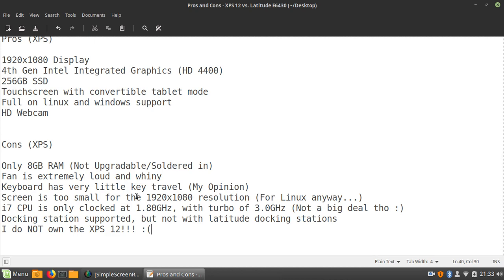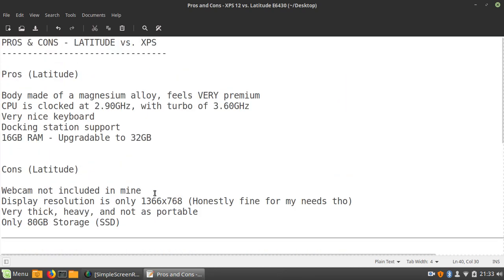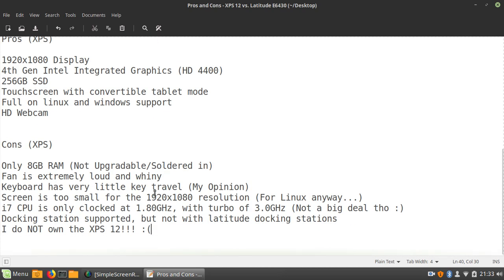Yeah. But yeah, guys, that is pretty much it. That is just my opinions about the Dell Latitude E6430 and my opinions about the Dell XPS 12.